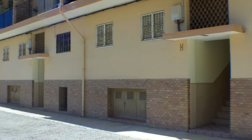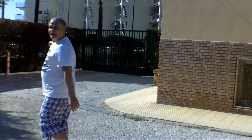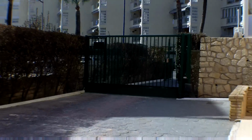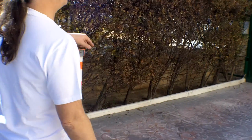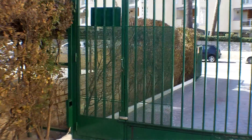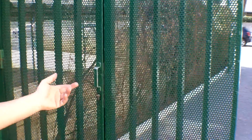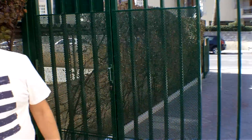Okay, right, so what we can do now is just walk down to the end. Well, this is the entrance here. You've got a remote control, or you've got a key which you can fit in there, and there's also another key for that door. And again, it's really good because during the summer, holidaymakers can't get in here. You can only get in here if you've got the key or if you've got the remote control. So that means the parking's always reserved for residents only.